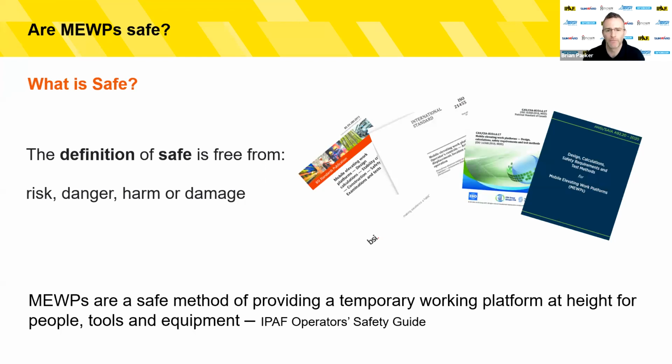There are an estimated 1.6 million MEWPs in the world, thereabouts. They're owned, rented, and used with millions of hours incident and accident free, and people home safely to their families and their loved ones, which is the most important part. But from time to time, things do go wrong, and it's from these incidents that we must learn, and we must learn collectively, all of us, to work together to ensure we prevent future incidents.